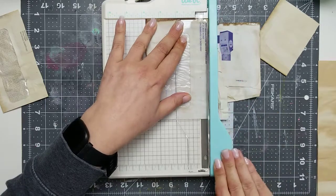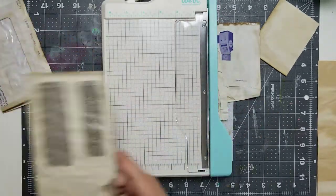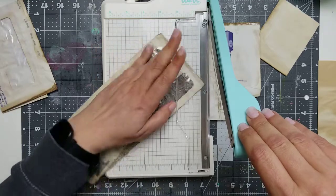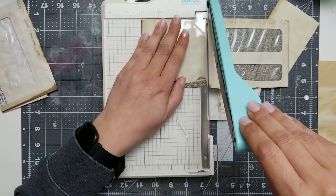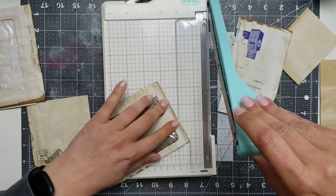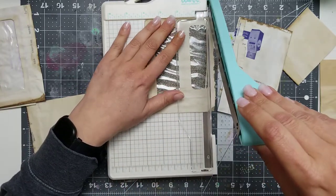Here, yeah, very good. Let's cut up this one too. It has two windows. I wanted to try the two window thing, so I'm just going to go somewhere here, maybe a little bit. Well, maybe not. I need to cut a little more, but cutting the envelopes is going to take 10 minutes already.